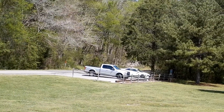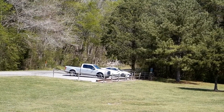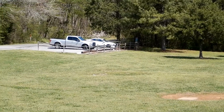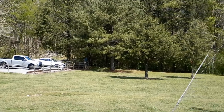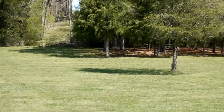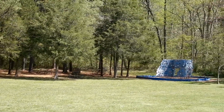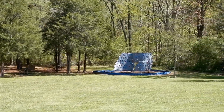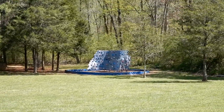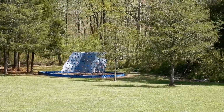And another spot right before you turn in to get into the main part of the campground and the caverns, there's a little parking area, and that goes out into some trails out there to the woods. And then right here, if you have some kids, there's a climbing place. No real other playground accessories, but just that one climbing pod.